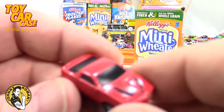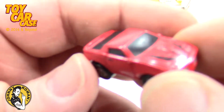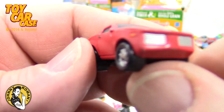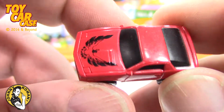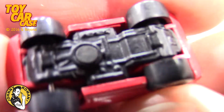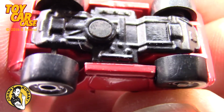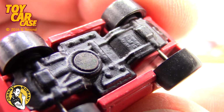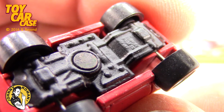Oh, look at all these cars. I'm telling you, just so many, so much fun. Firebird. This one's kind of nondescript, got a little wear and tear on it. Little grubby fingers loved this one and wore off the tempo on it. Oh, there's a date on there. But I can't read it. You can.